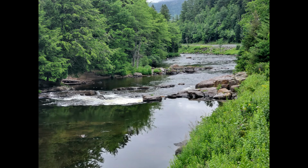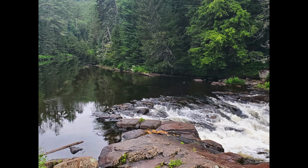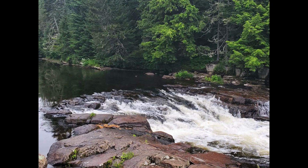We'll leave you with some footage or pictures of the area. Again, we enjoyed it. Wish the weather cooperated with us better, and we'll see you on the next adventure.